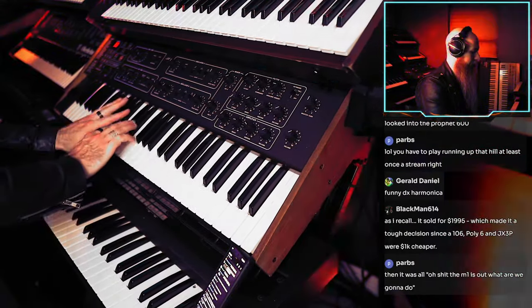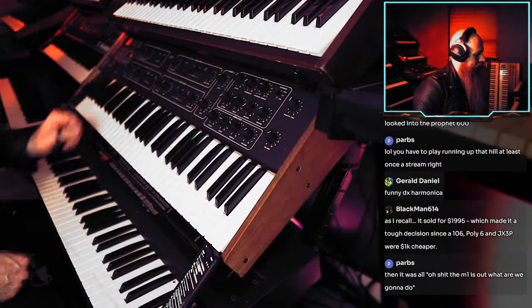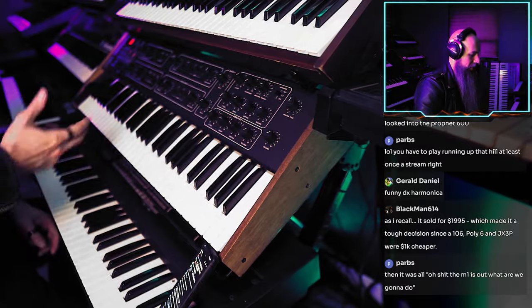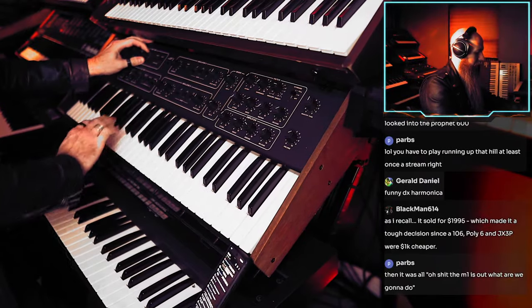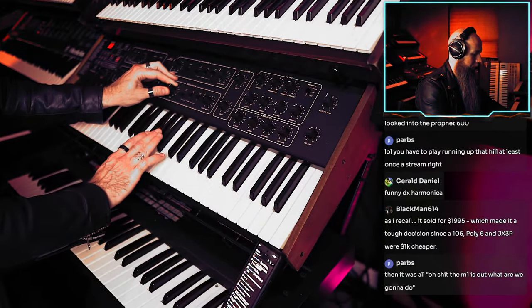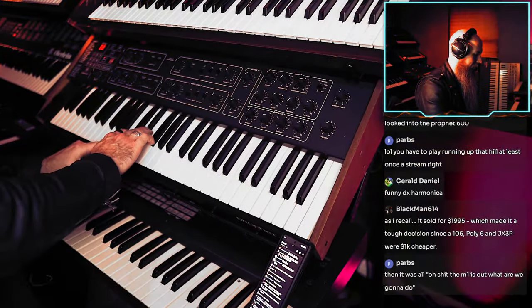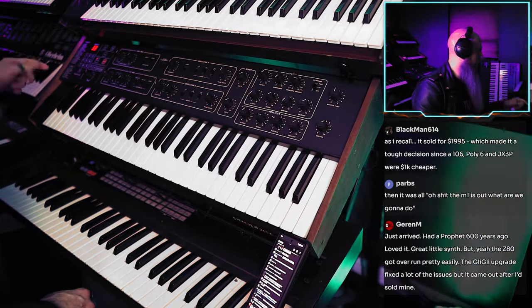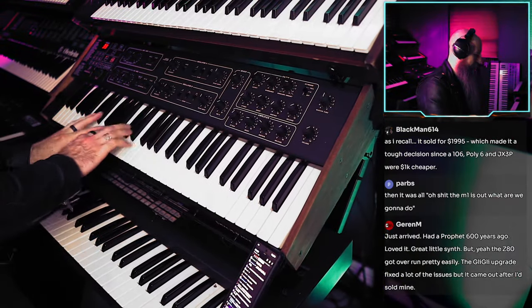Really nice sort of... can't tell if that's using the polymod. It is. So you get these weird sort of cyclical little textures when you use the filter FM. So that's what you're actually hearing here, filter FM. And I think it's the detune from the oscillator. Gives you that cyclical thing. It's like a very bright version of pulse width mod, which is super cool. More filter FM.